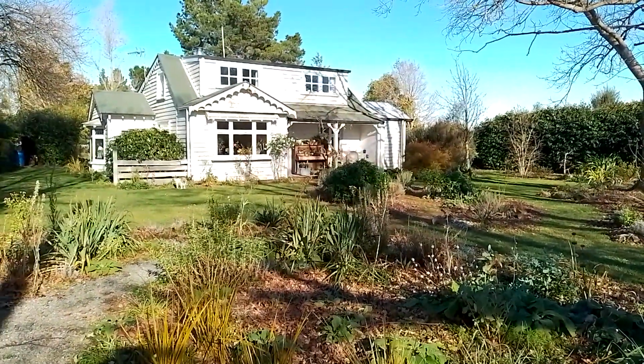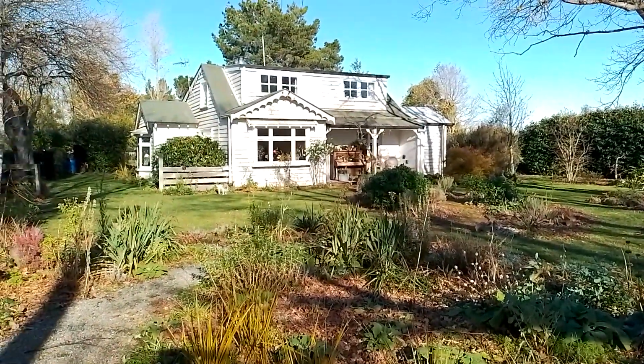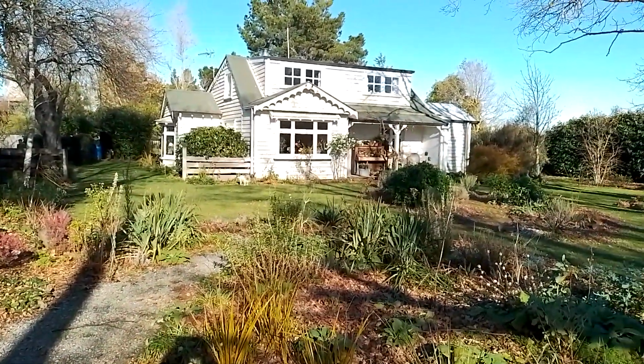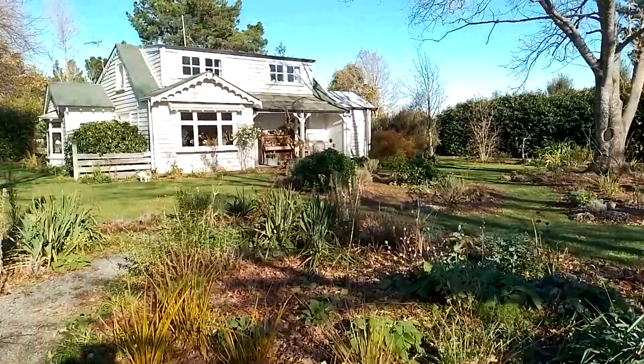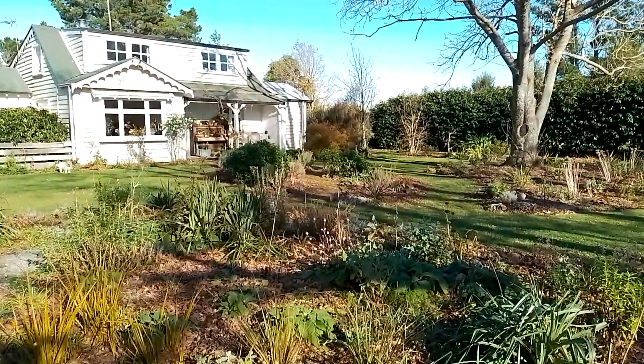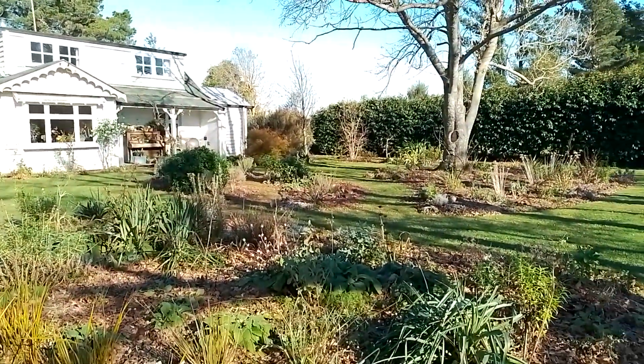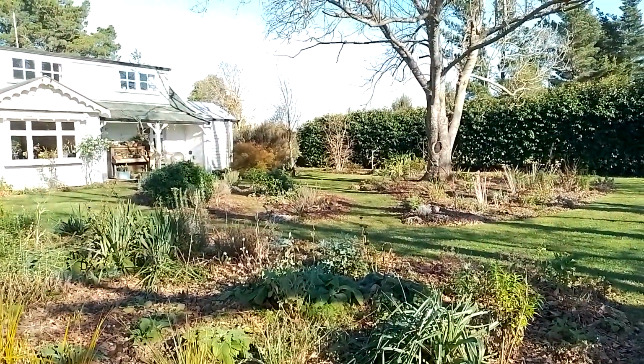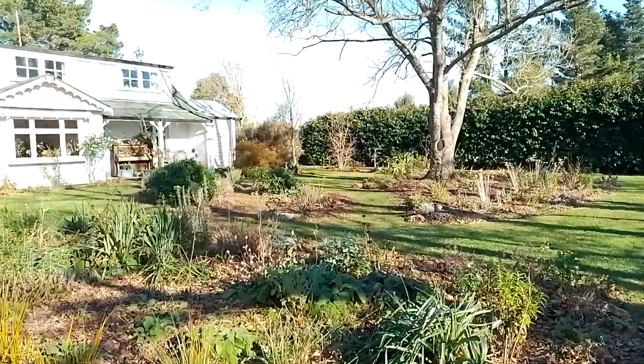Okay, we are here at Oaktree Cottage in Oxford, New Zealand, and we have been here for 18 months. When we came here, there was very little garden, lovely bare bones, but it was trees and lawns predominantly.